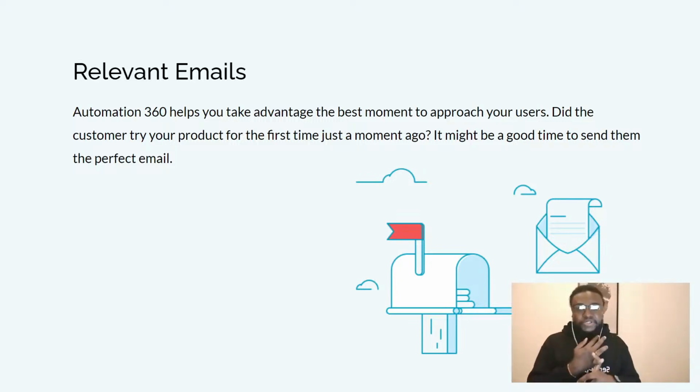This email can be triggered at any time. It could be 2 a.m. right now and I'm trying to make a purchase on your website, and then for some reason I couldn't. I'll receive an email. That timely email is beautiful. People will think that you guys have structure in place.